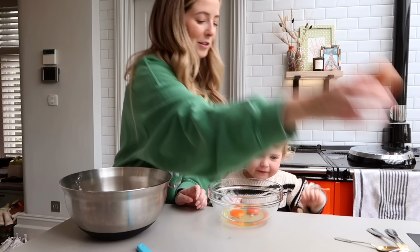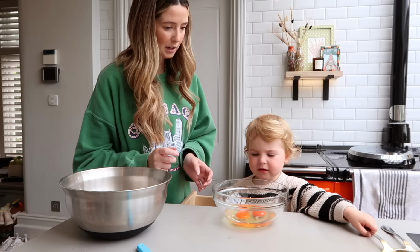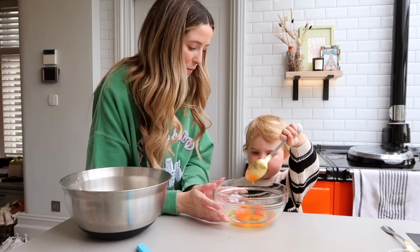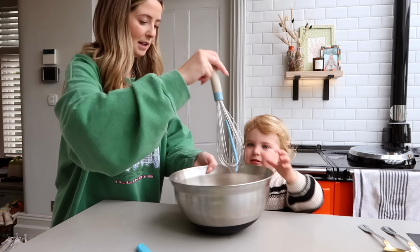Mama. Otty, do it? Mummy, do it. Okay, you want to help me? Yeah. That's it. Otty, squeeze it. Yes, well done, Otty. Okay, you get your spoon and you give them a mix. Wow, well done. Clever girl. Now, can you put that in here? Yeah. So lift this one and tip. Well done. Can you mix it?